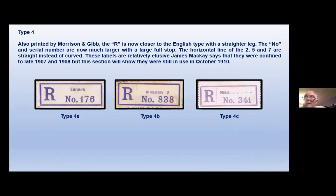Now we come to the Type 4 label. Once again, these were printed by Morrison and Gibb. The R is slightly larger and now it looks more like the English type, but it has this large stop, and also the 7s and the 5s and the 2s have the leg or the top bar straight rather than curved. And these are quite elusive.